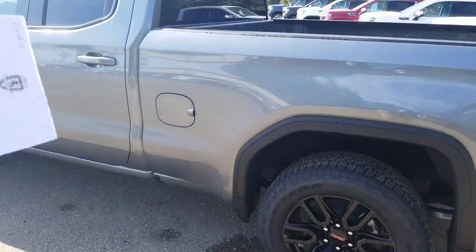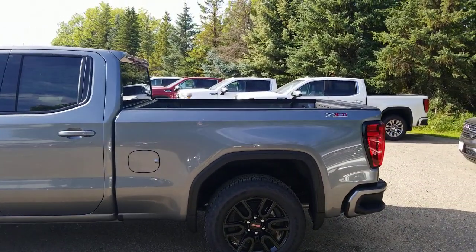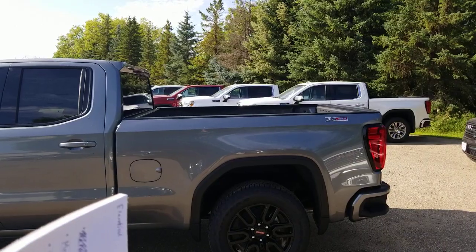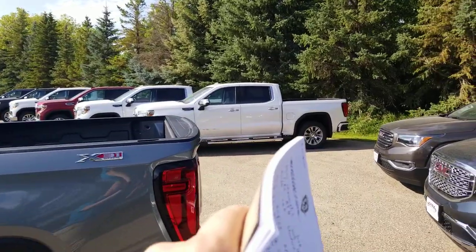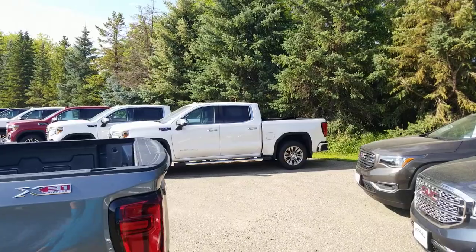I will point this out too with this standard bed. Here's a good look of what the standard bed size is going to look like with that pickup. Easiest way to tell the difference is where that gas cap is. So you'll see here the gas cap is completely away from that fender, whereas if I look behind us, you can see that Denali. You can see that gas cap's pretty much right there on that fender line.